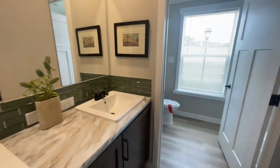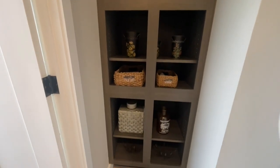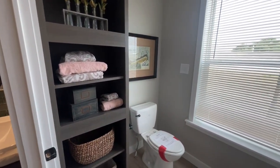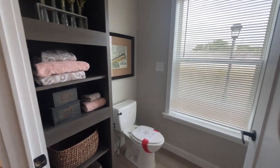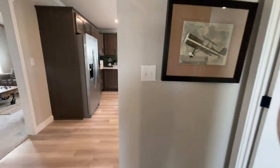And then you've got storage here behind the door. And then you've got more storage in here as well as your toilet. So really, really lovely. Nice bathroom. So this is the second bathroom. We've seen two bathrooms so far.